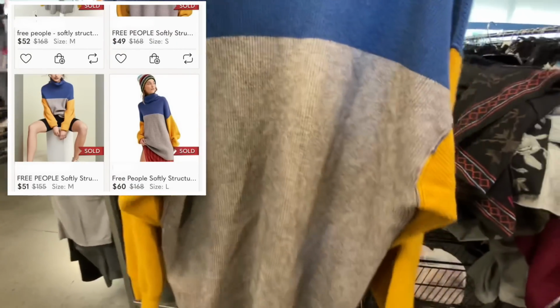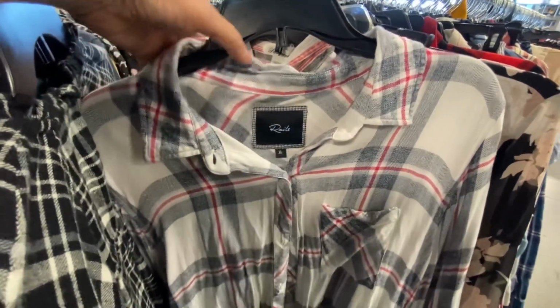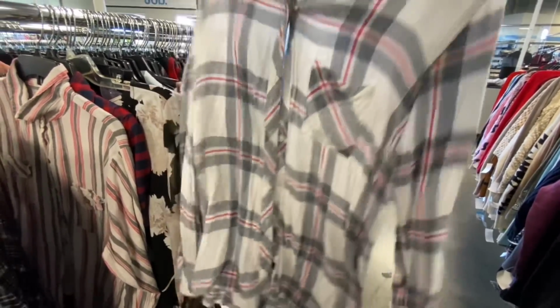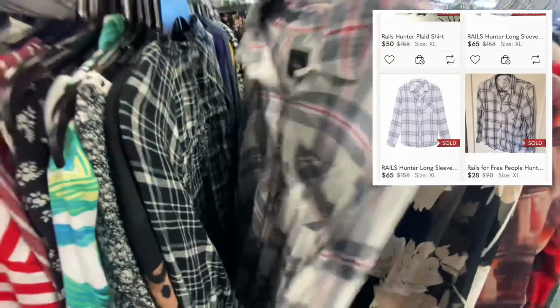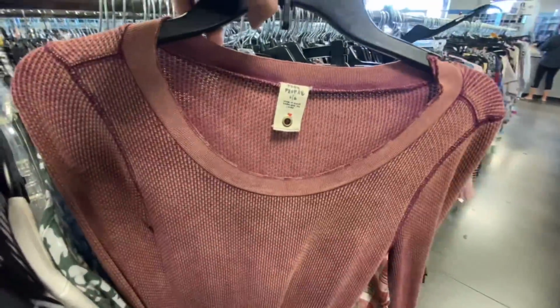I think this is a fun sweater if your school colors are blue and gold, but yeah, we'll see how that goes. This is a Rails, one of their more common Rails tops. I think it's called the Hunter. Is that the right name? I can't remember. Anyways, it's a size XL. So I thought the size was great, even though it wasn't on sale. Like I said, I had that coupon, which will bring it down a little bit.